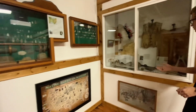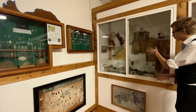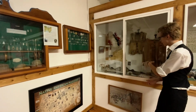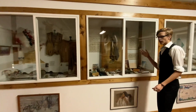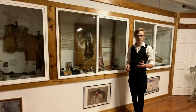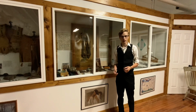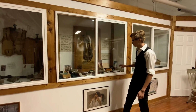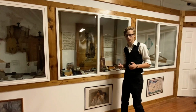Then if you come over here, you can see some traditional Native American wear, and some replicas of painted hide there, and then some actual tools used by Native Americans. Then this exhibit here is dedicated to Sakakawea. Now Sakakawea was the Native American that Lewis and Clark got to work with them as their guide coming through the Dakota area. So you can see a large picture of her, multiple smaller pictures, some herbs that she would have used for blessing and medicinal purposes.